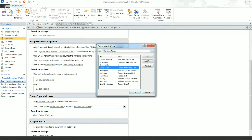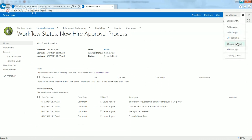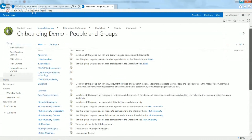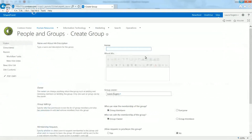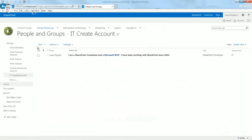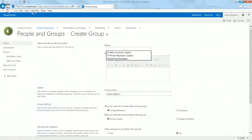So let me go back over to my site and see if I already did this yet. Create those groups. All right, I don't have those yet, so I'll just go create a couple of groups. So this is going to be IT create account. This is the group of people who create new AD accounts. Make it very descriptive so you'll know what the heck you were thinking later on. And create. All right, and then I have to create another new group. Right now I'm the only person in the group. So this is going to be new phone.